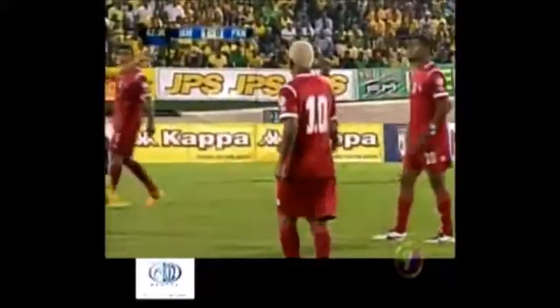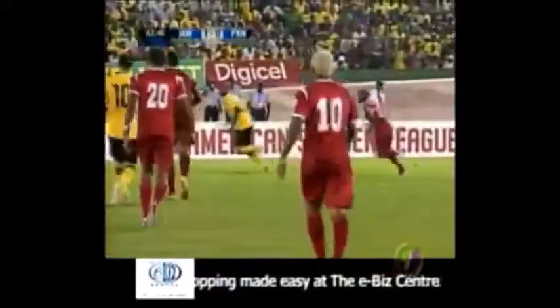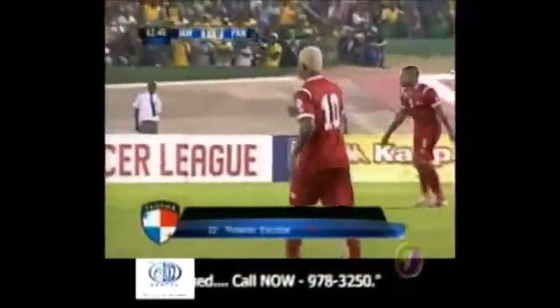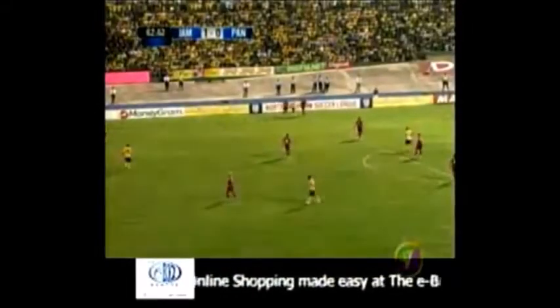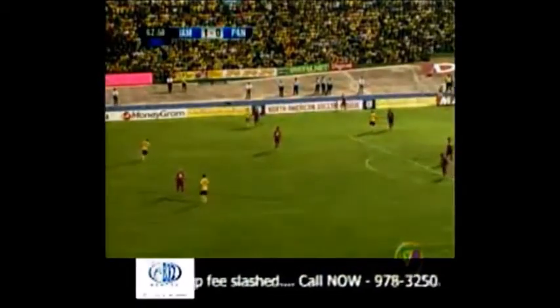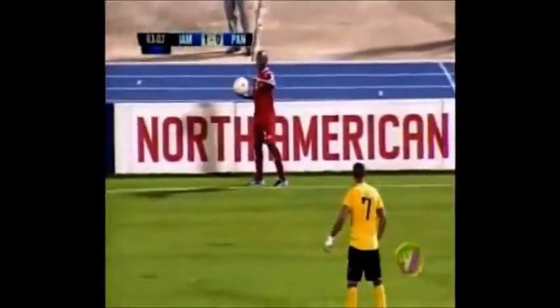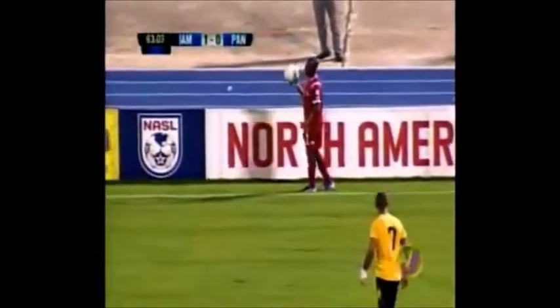Nelson Barahona. There was a time that you would never see a number 10 on the bench. They've had some really famous number 10s in the world. Pele was one. I don't suspect you'd see Pele sitting on the bench. Diego Maradona wore number 10. No, I guess it's not the same. Jamaica ready to make a substitution also.